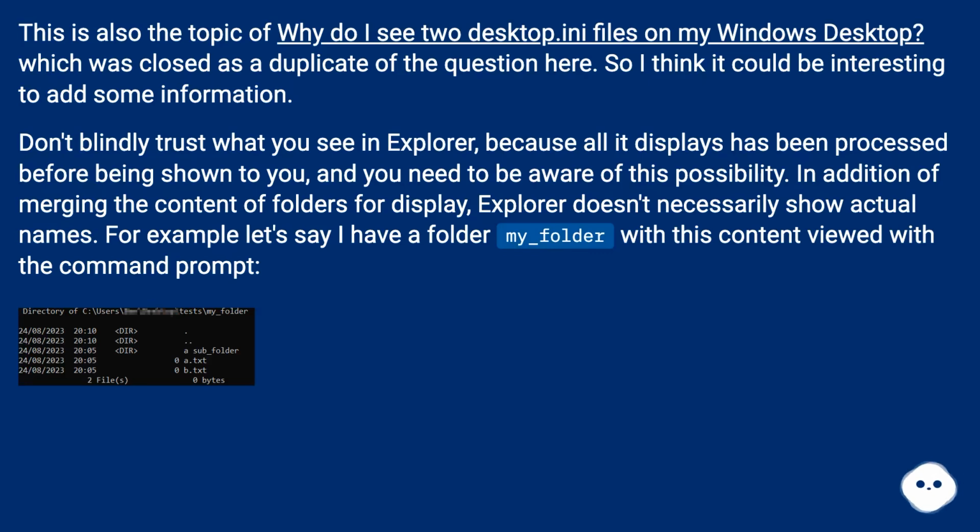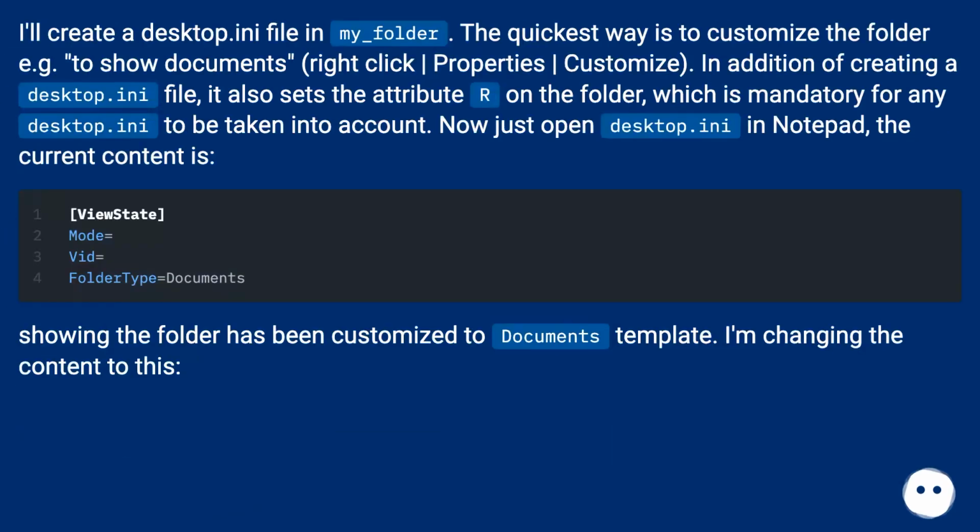For example, let's say I have a folder my_folder with this content viewed with the command prompt. I'll create a Desktop.Ini file in my_folder. The quickest way is to customize the folder, e.g., to show documents: right-click, Properties, Customize. In addition to creating a Desktop.Ini file, it also sets the attribute R on the folder, which is mandatory for any Desktop.Ini to be taken into account. Now just open Desktop.Ini in Notepad.